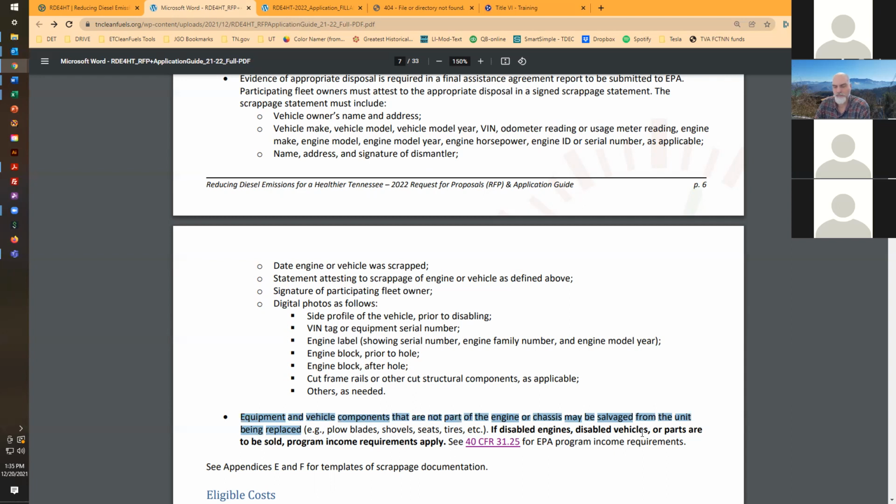If a disabled engine, disabled vehicle, disabled chassis, or other parts are to be sold, program income requirements will apply, meaning that we will reduce the total award by the amount that you would make for selling a disabled vehicle. Why is that? In case that's something that might be troublesome to some people, it's because EPA is not funding projects for an organization to make an additional profit off of. They're paying to, like Jonathan said, secure these diesel emissions reductions, and therefore are not incentivizing you to be able to make money off of the sale of the old equipment that you were paid to replace. So in case you have questions about that, certainly reach out.